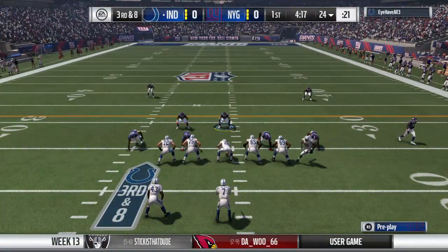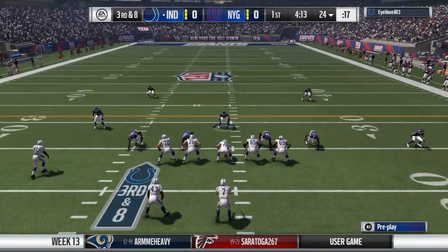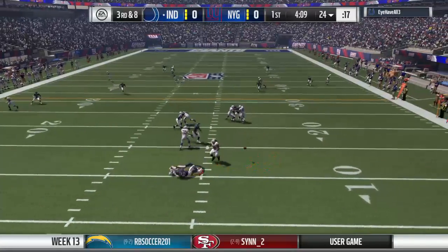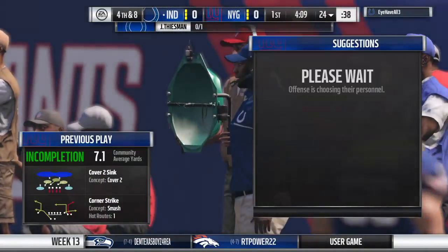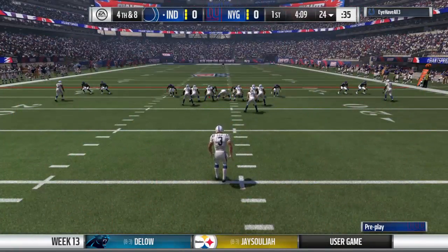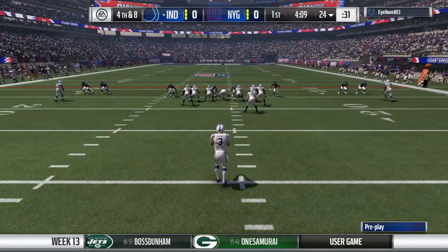And they'll send the slot in motion left. On 3rd down, he'll drop to throw. And that is incomplete. He was looking for Dante Moncrief that time. And 4th down coming up. The Colts send out their punter as he's on to punt for the first time this afternoon.